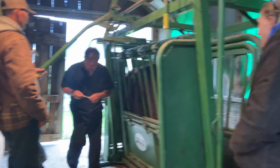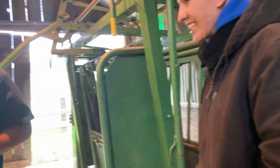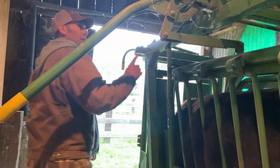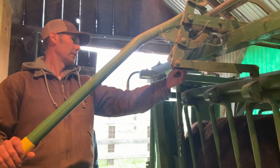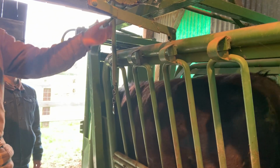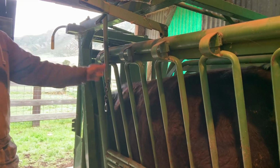Okay, Colt. Awesome. Thank you. All set there. Alright. There you go. Alright, so we'll unsqueeze it first. We'll unsqueeze it. Release it right there. Squeeze. We can close the back so she doesn't.